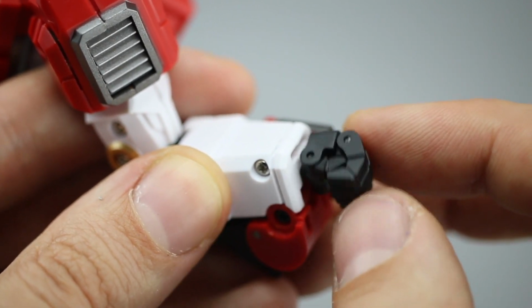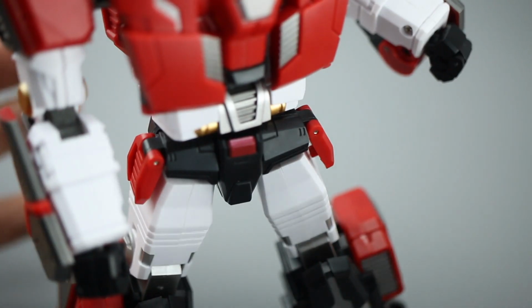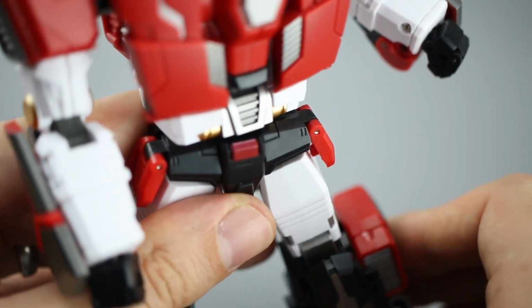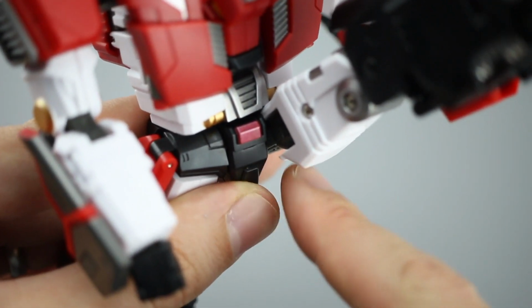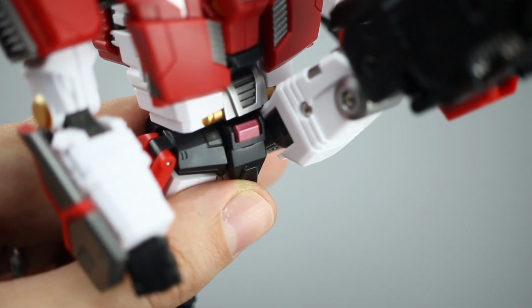If I had a spare pair of hands or whatever else, I'd be really tempted to swap those out. But this makes up for it because no hip flaps. Always happy to see that. The whole thing just rotates up like that. So actually you get really, really decent articulation at the hips. Love it. Absolutely love it.